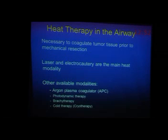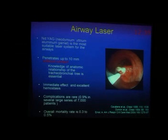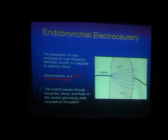Other modalities, the heat modalities, we have the APC, argon plasma, photodynamic, which we don't have in Egypt. Brachytherapy has been used, and cryotherapy is available as well. Airway laser, of course, we know that the penetration is better. It's a non-touch technique. You just shoot on the mass and you debulk it. The point is you have to be parallel to the wall of the trachea or the wall of the bronchus. Don't put the laser beam perpendicularly. It should always be on a horizontal level. Penetration is up to 10 millimeters.